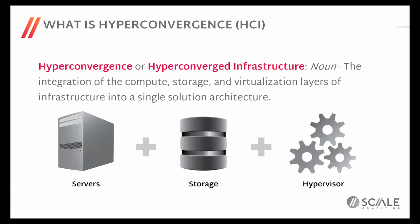On top of that, there are a lot of competitors in the industry also doing HCI. If you go explore the market, you won't just find Scale Computing. There are other competitors in the market, of course. But where we differentiate is a couple of things. One of the differentiators is the fact that we also provide the hypervisor layer. So we integrate our hypervisor to work seamlessly with our storage layer. That's a big selling point.